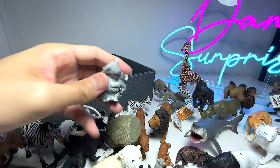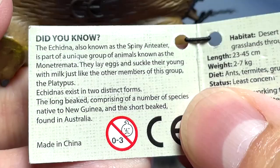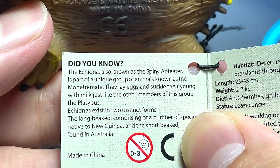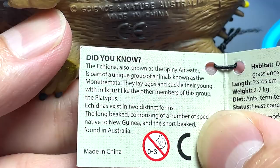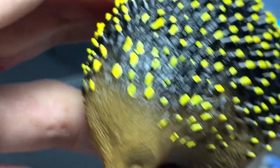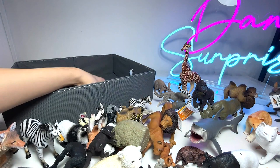This is an echidna. So let's read some facts about the echidna. Echidnas exist in two distinct forms. Echidna, also known as spiny anteater, is part of a unique group of animals known as the Monotremata. They lay eggs and suckle their young with milk, just like the other member of this group, the platypus. Cool. Nice, some nice facts. So basically, we have plenty of wild animals, Australian animals, in this box today.